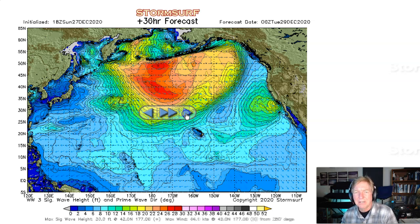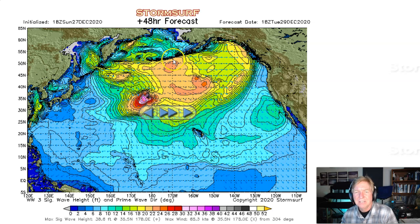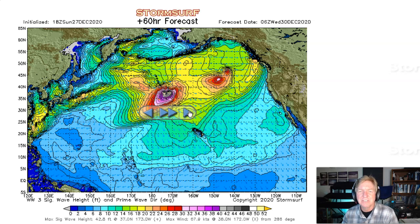Anyway, as we get into later Monday, the gale over the North Dateline region starts fading, and you go, oh, that's not good, but here comes our next system, and this is a strong one indeed. As we get into Tuesday evening, small area of 42-foot seas developing, targeting pretty well at Hawaii, but the track is going to sweep off to the northeast, so most of the energy, we'll say, is going to bypass Hawaii, and the target is big and fat right in here.